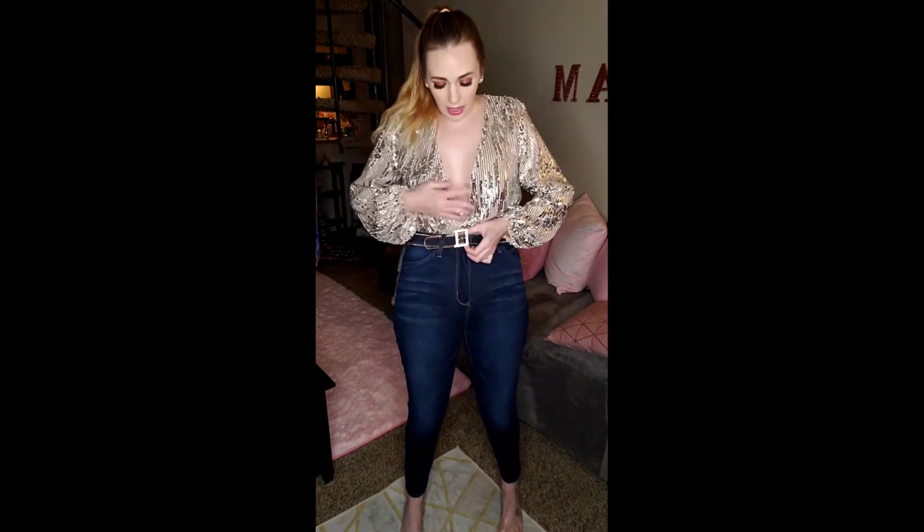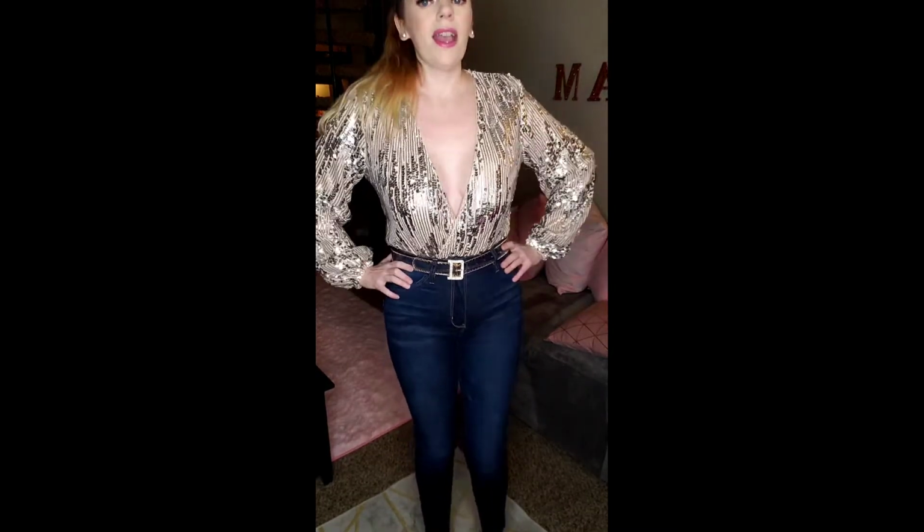Loving these sleeves. I don't know what you call them, but I'm loving them. Like maybe balloon sleeves. I don't know if that's even a thing, but if it's not, it should be. And I decided to pair it with these Fashion Nova jeans and then this clear and golden rhinestone belt that I got from SHEIN as well. And I just think the whole outfit is dope.